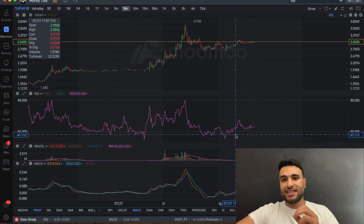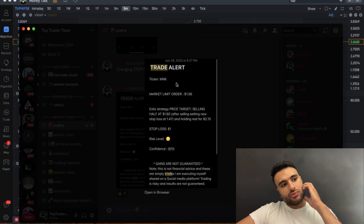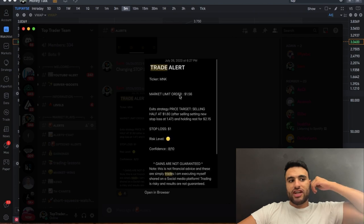That's why one of the best things we've introduced to our Discord trade alerts, guys, is this. Let me go to the alerts. This risk level. This risk level is extremely, extremely important, guys. Okay, so look, this was a trade that we made yesterday, guys. It was on MNK. We jumped in at $1.56. This is also what our trade alerts look like, guys, in the Discord.